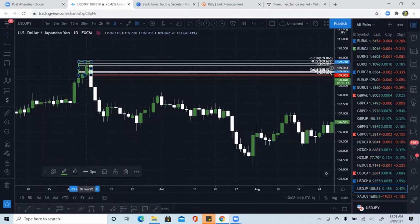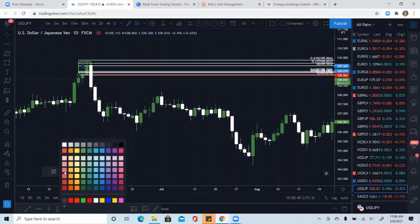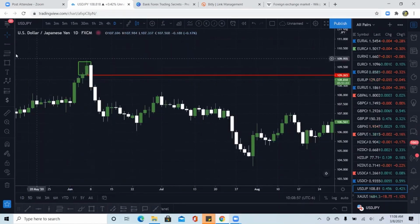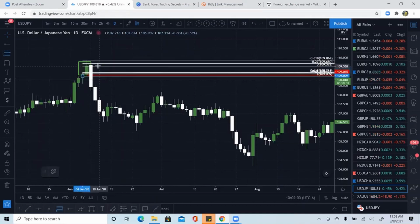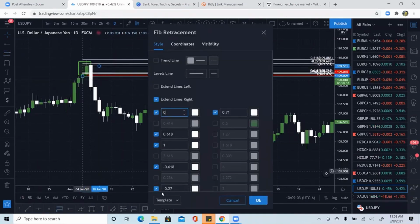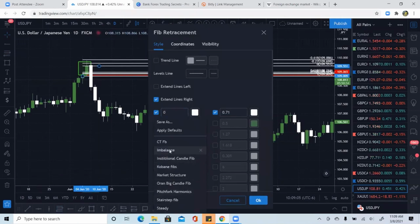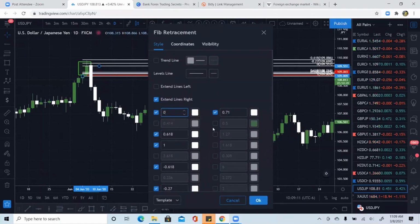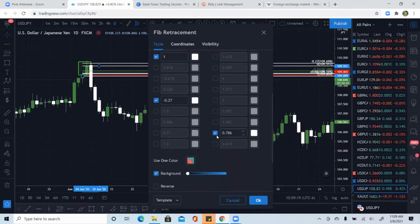Oh, that. Why is that not changing? Okay, that's just not working. All right, let me just redo it. Why won't this thing change over? Template. Okay, it refuses. All right, so manually. All right, there we go.